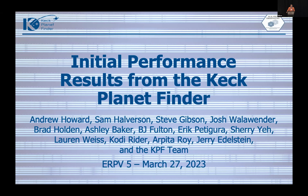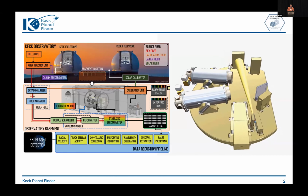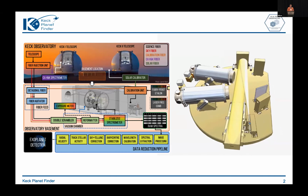All right, it is great to be here. I am going to tell a 9-year story about the development and initial results from KPF. This is a story that involves contributions from more than 100 people, so I hope that I can represent them well. KPF, like many of the instruments that we've seen so far, is a cross-dispersed optical echelle spectrometer.